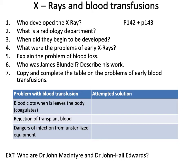The problem of blood loss was first tackled by James Blundell, who in 1818 began his first experiments in human blood transfusion. Blundell developed many of the techniques and basic equipment needed to do human-to-human or person-to-person blood transfusion. So in that, the donor, the person giving the blood, was directly connected to the recipient, the person who was going to get the blood, via a tube. This was because they hadn't solved the problem of storing blood. Whenever blood was stored, it coagulated, it clotted. So they had to do blood transfusions person to person before World War I.